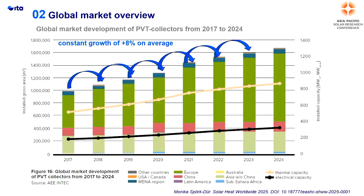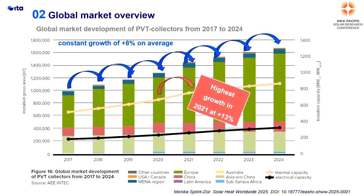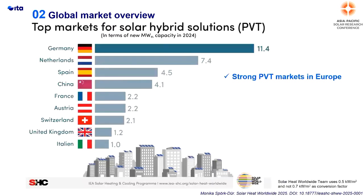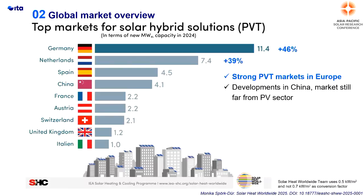A bit of the global market development. From 2017, there has been a constant growth of around 80% on average. The highest growth was in 2021 with a 13% increase. And last year, the global market increased by 4.3%. This was mainly due to the strong markets in Europe. Here we see that in Germany and the Netherlands, there was a big increase in the installed capacity. There have also been some interesting developments in China, but the market is still far from the PV sector. In France, the market is still stagnant, mainly due to the collapse of the solar air collectors and also the change in the incentives that occurred last year, when one of the main PVT manufacturers of air collectors ceased operations. And then in some small countries of Europe, there has been an impressive increase in PVT.